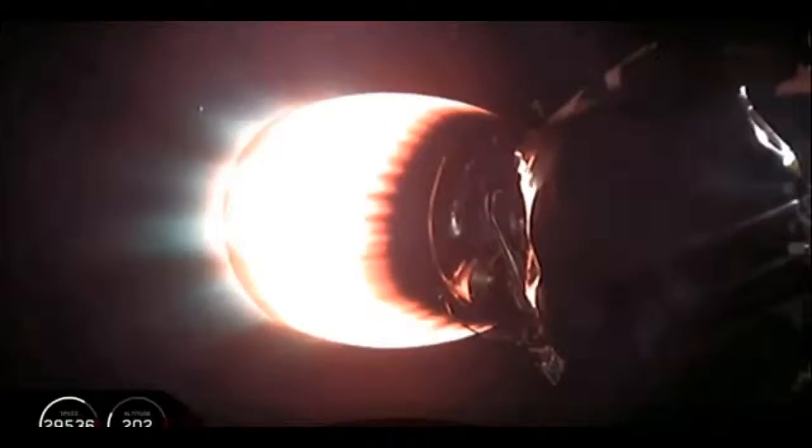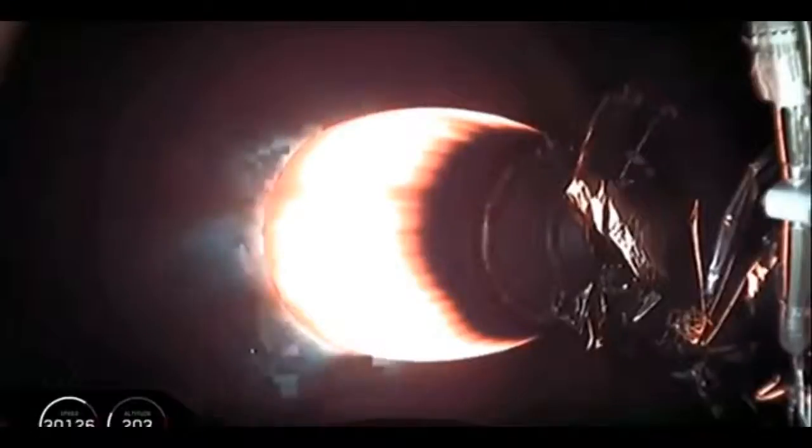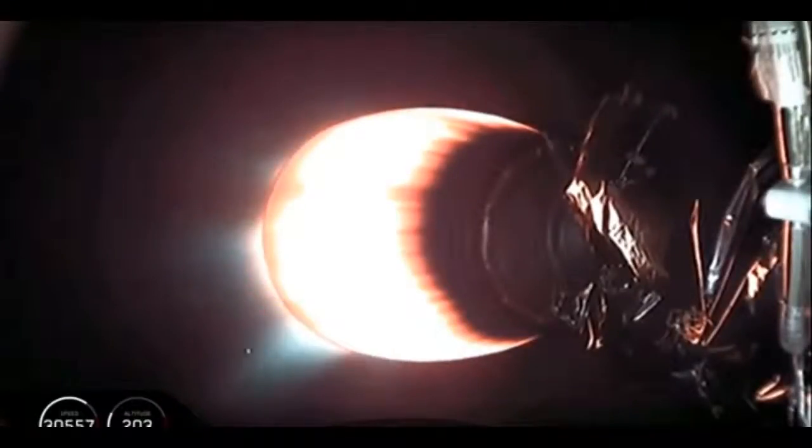It is actually attached to one of the liquid oxygen overboard drain lines that we use. Now this burn is about an 85-second burn.